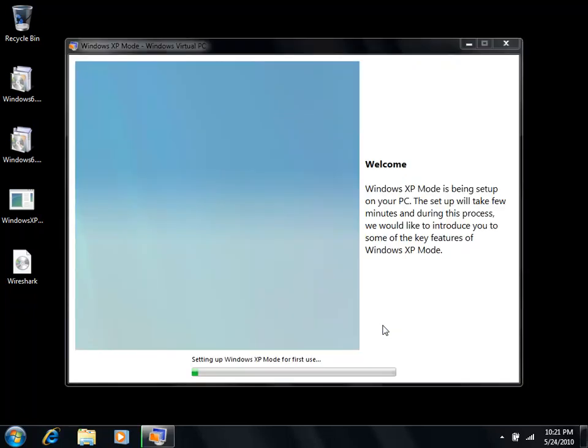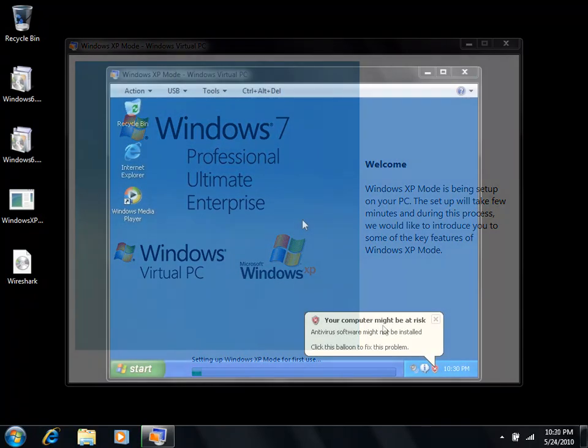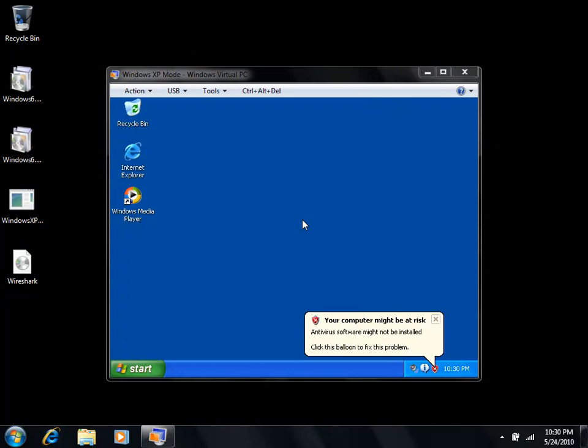Now, as you might expect, setting up Windows XP Mode for the first time is going to take a couple of minutes for it to do its thing. So I'm going to pause the video, and we'll come back in a moment. All right, the configuration is complete and Virtual Windows XP, or Windows XP Mode as it's called, has loaded.